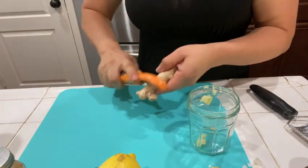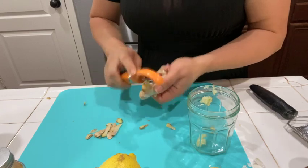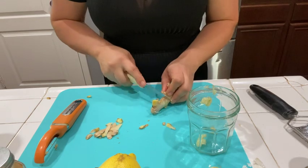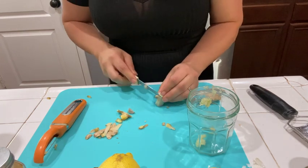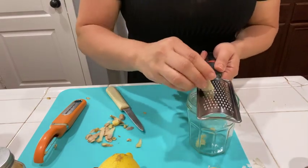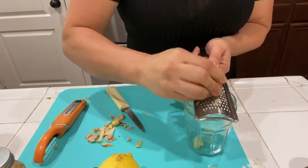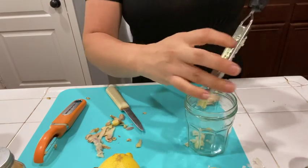Then we're gonna peel some ginger. Oh, the ginger does not look very good. It's normal. Let me get a knife for this. We're gonna do about a thumb size of ginger. Ginger is spicy. It's very, very spicy. So maybe for a little one, I don't know that I would do this. I would maybe just stick with the honey, and this is more for a grown-up, a teenager drink, because it is very spicy. The garlic is spicy and the ginger is spicy. So here's my ginger.